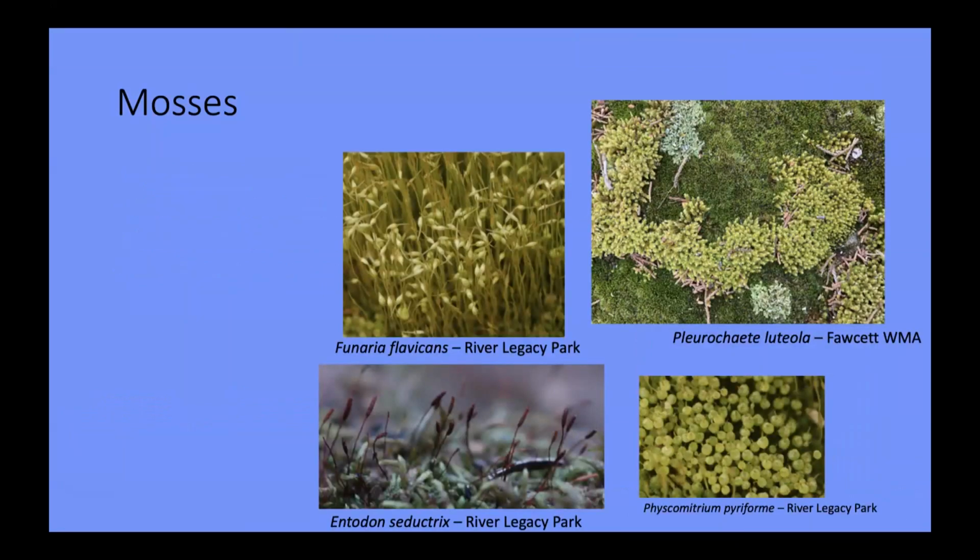And so, for example, the upper left, Funaria flavicans, is an acrocarpous moss. So that stalk is coming from the tip of a branch, and then the Entodon below it is a type of pleurocarpous moss. These are two very common mosses that you can see throughout the state.